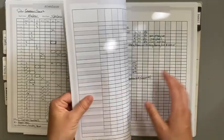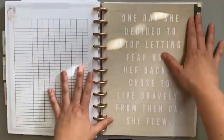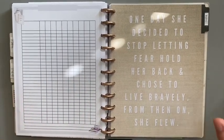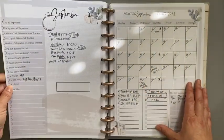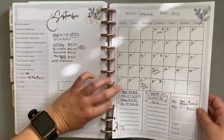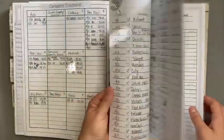I have my yearly information here for mostly homeschool, and then our budget section, which, you guys, I haven't budgeted. I have not closed September out. I've paid my bills for October. I've basically done what I need to do, and finding the time to sit down and budget, close out September and open up October has been hard.